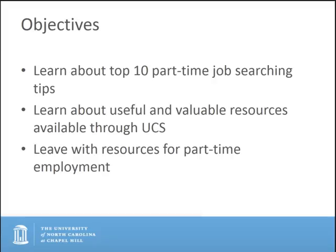During our time together, we're going to cover some of the top 10 part-time job searching tips. We're going to learn about the useful and valuable resources at University Career Services. Also, I want you to leave with resources for part-time employment opportunities and how to find those.